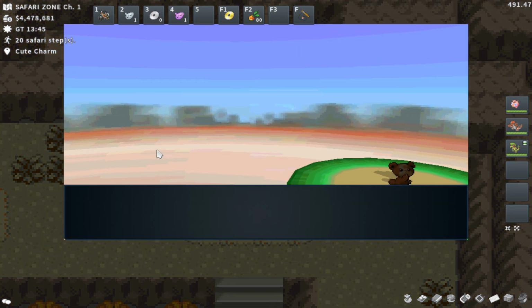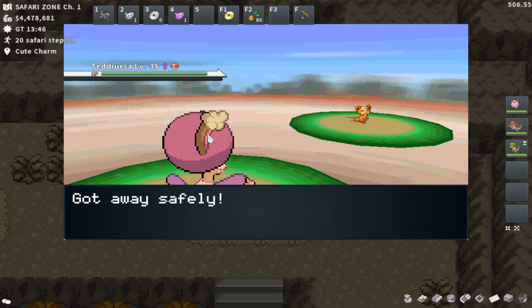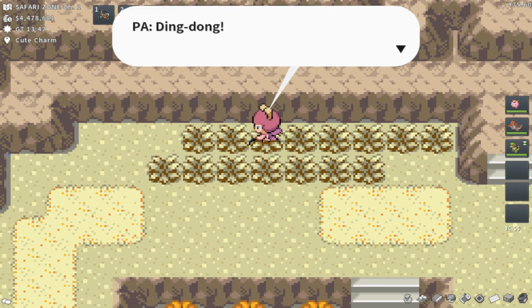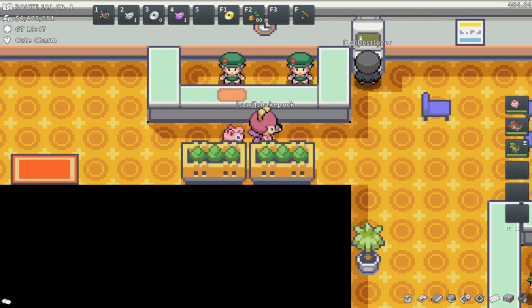Around 9 minutes into the post hour. So an hour and 9 minutes into trying to catch a Cyndaquil, and not a single one has been got. That's the end of that safari trip. Time to head straight back in and go straight back at it.